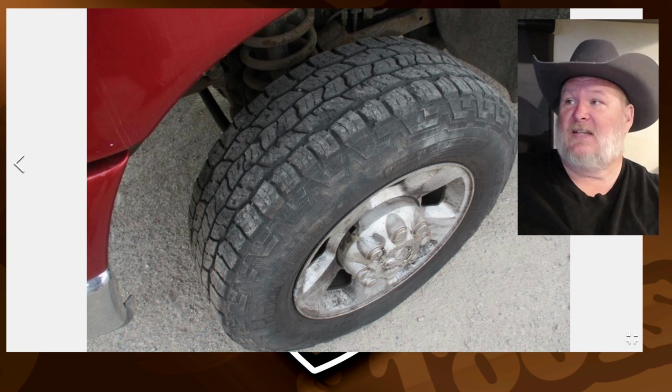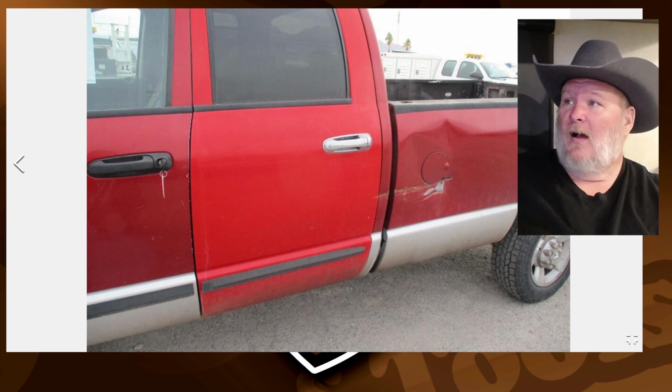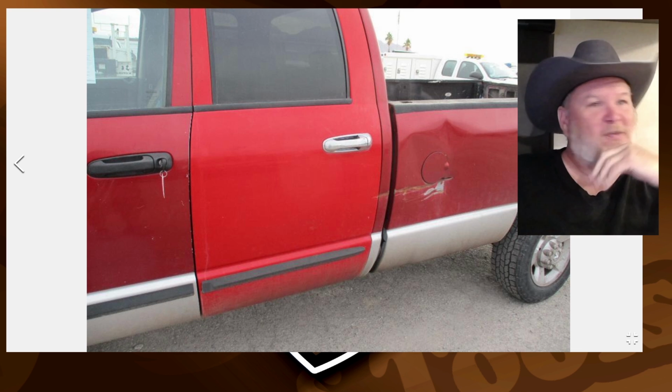We got decent tires on it. That's good. Oh, we got a mismatched door. Shame. And a big dent in the bed. Again, I told you getting a bed is not that hard. And again, I don't care. If I'm getting that truck cheap, I hope... I'm 54 and I'm well past caring. I'm married to the last woman I'm ever going to be married to. I don't care what it looks like, just as long as she runs and drives, starts every time.